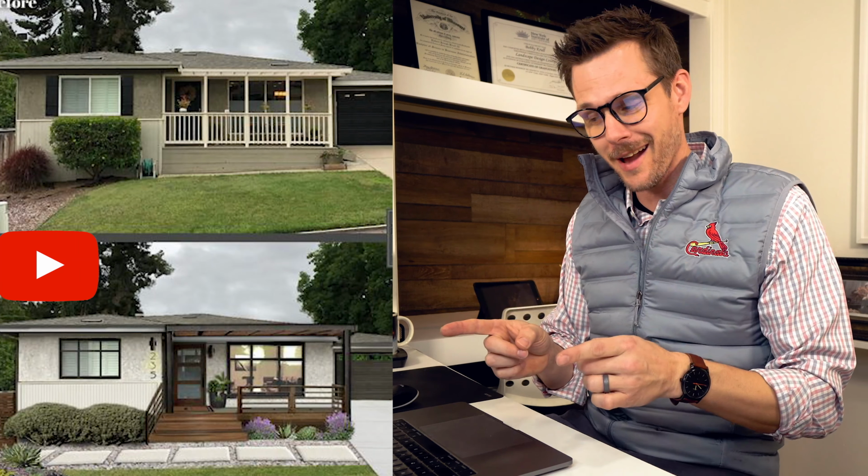Picture number 4, this is beautiful. I love, love, love this example. It just screams how easy it can be to make a house look completely different for not that much money. So let's dive into this one.